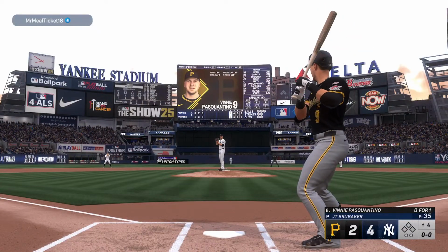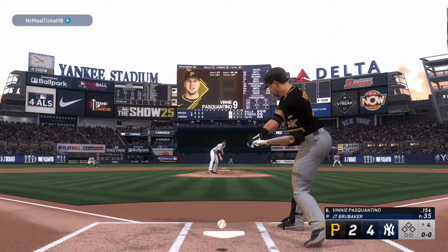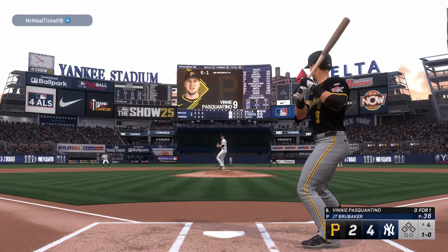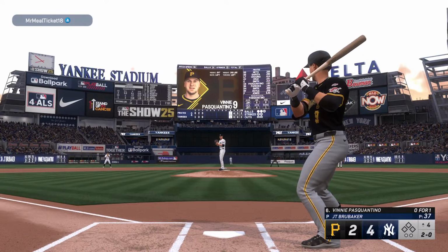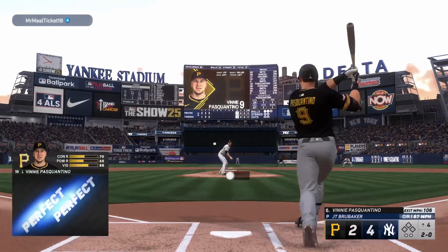At the plate for Pittsburgh, Vinny Pasquantino. And the first pitch misses for ball 1. You know, these Pirates just haven't produced as many competitive at-bats as I'd like to see in this one. They're swinging early, being aggressive, but one or two pitches later, the at-bat is over. That's not going to cut it if it's not resulting in hits. So they might want to be a little more selective up there.